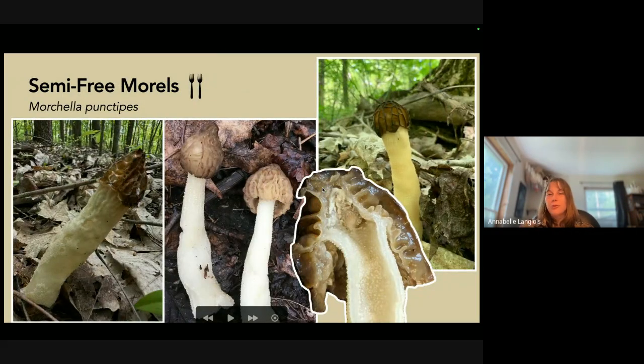Then last one before the actual morels, we have the semi-free morels. These have a cap that is attached halfway. I can't really point from here, but I guess you can see the cap is free for the bottom half of it, and then the rest is all attached. It is a true morel.